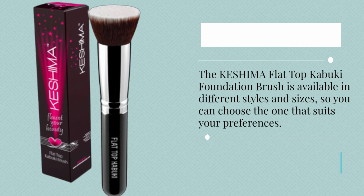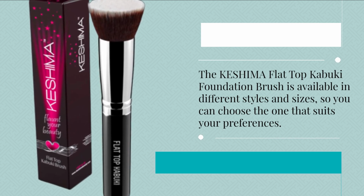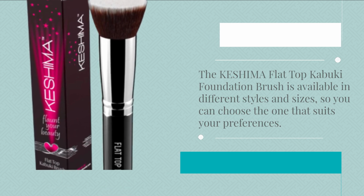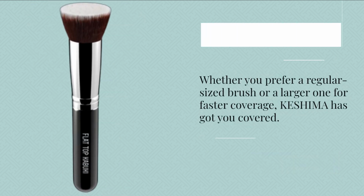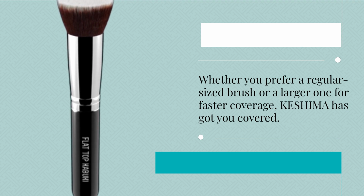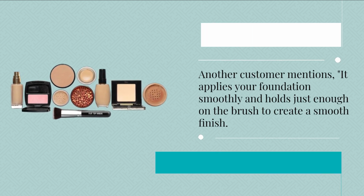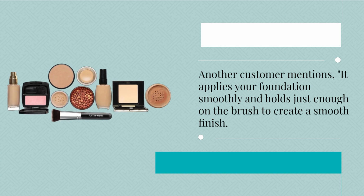The Kashima flat-top Kabuki Foundation Brush is available in different styles and sizes, so you can choose the one that suits your preferences. Whether you prefer a regular-sized brush or a larger one for faster coverage, Kashima has got you covered. Another customer mentions, it applies your foundation smoothly and holds just enough on the brush to create a smooth finish. So, there you have it.